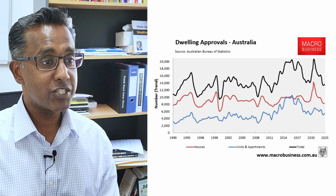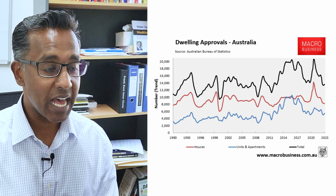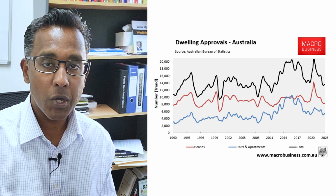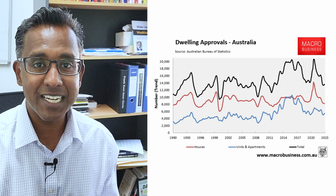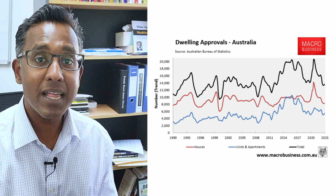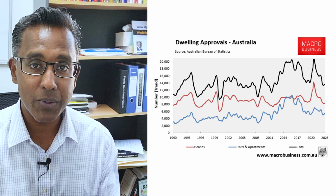As you can see in this next chart, dwelling approvals are actually on their way down. We're actually building fewer homes than we were just a couple of years ago, but yet we have more people coming into this country who need a place to live. So with so much demand there and not enough supply, property price growth is likely to keep continuing. And in fact, most Australians would actually agree with this as well.